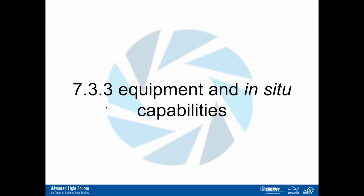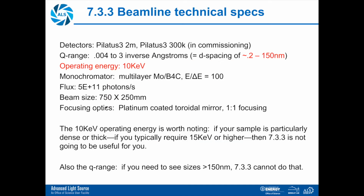Let's take a look at the hardware and start with beamline technical specifications. The main things that you will want to be aware of is that the ALS hard X-ray scattering beamline can't duplicate all of the capabilities of all the diverse APS beamlines. So for example, we run at an operating energy of 10 keV, and that's worth noting. So that if your samples are particularly dense or particularly thick, so that you typically require an energy of 15 keV or more, then 733 is not going to be able to serve your needs, and you want to go elsewhere. Also note the Q range.